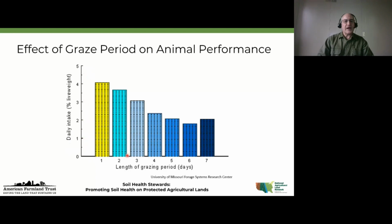And so the longer you're in that paddock, look what happens. So on day one, basically 4% of their body weight is being taken in by the animal. On day two, it drops down to maybe 3.75. Day three looks like a little below 3.5%. Day four, it's dropped down to 2 point something. So as you can see, intake drops off in these animals the longer they're in a paddock. Day 7, it came up a little bit, but that probably was not significantly different than that one.